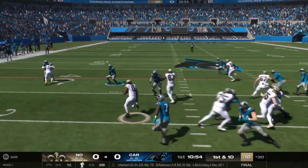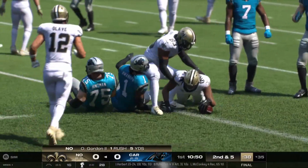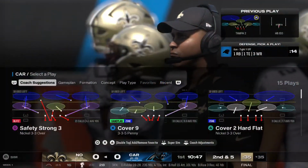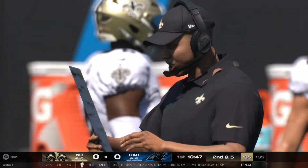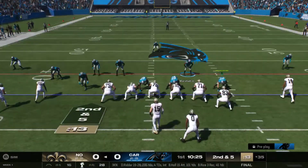They'll start this drive out on the ground. And he gets this to the 35. Good for a gain of 5. A quick burst there, and he nicely bit off a pretty decent gain. Ball on the 35. Here comes 2nd and 5.